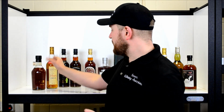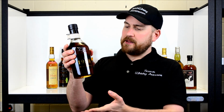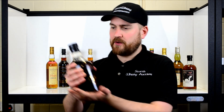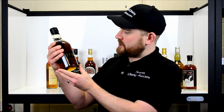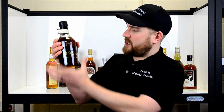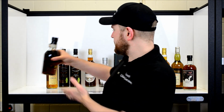First up, we have one of my favourite distilleries. It's Highland Park. And this is 1958 Highland Park, bottled at 40 years old and at 44%. This is, for me, one of the most consistently brilliant whiskies out there, one of the best distilleries. And this lovely bottle is really elegant and simple. It doesn't shout about what it is, it just gets on with being brilliant. Comes with a crystal decanter and a wooden box and is a really lovely whiskey.